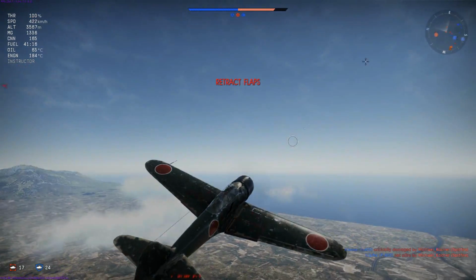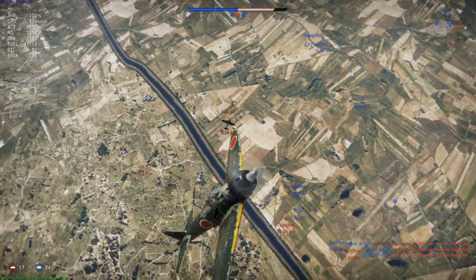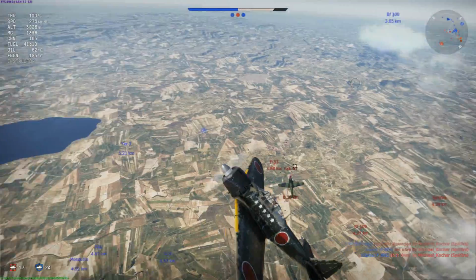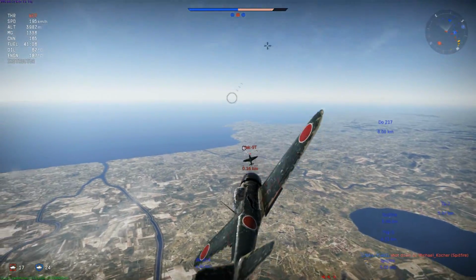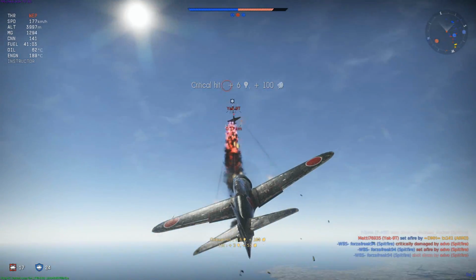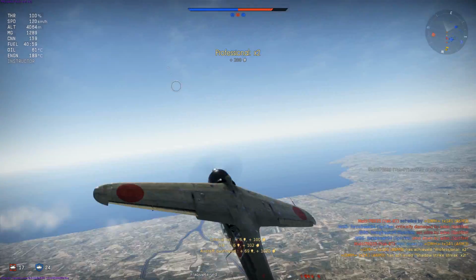But instead we are taking an offset head-on, using our greater manoeuvrability on the rudder and the ailerons, and the elevators to some extent, in order to dodge the incoming fire of the Yak-9T and force them to overshoot. Here we play them out in the vertical and force them to use their superior engine power to overshoot and fall victim as a second kill.